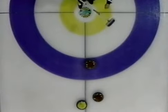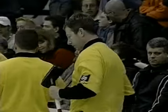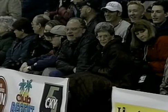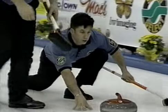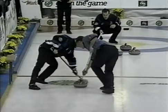Well, a great finish shaping up to the first ever Sports Select Skins game. Wow, if there was a carryover, the final end would be worth 11-8. That's great stuff, and that's what these guys thrive on. That's where it becomes really exciting and a lot of fun. So Hemmings needs a rock in front of the tee line. As we look at the percentages from the seconds, and Gary Vandenberg, both the skips are actually at 100% hitting.